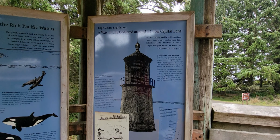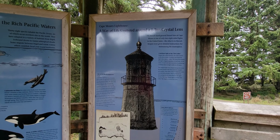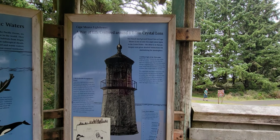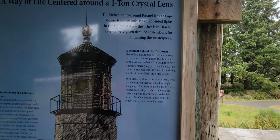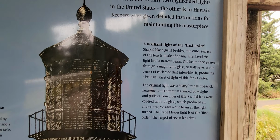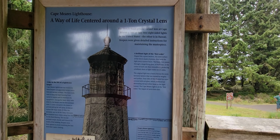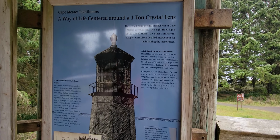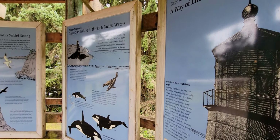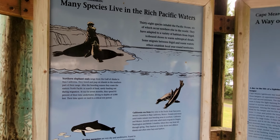Cape Meares Lighthouse. I read that it was the shortest lighthouse in the Oregon coast. The sign says a way of life centered around a one-ton crystal lens. The French hand-ground Fresnel lens at Cape Meares is one of only two eight-sided lights in the United States. The other is in Hawaii. Keepers were given detailed instructions for maintaining the masterpiece, a brilliant light of the first order shaped like a giant beehive.